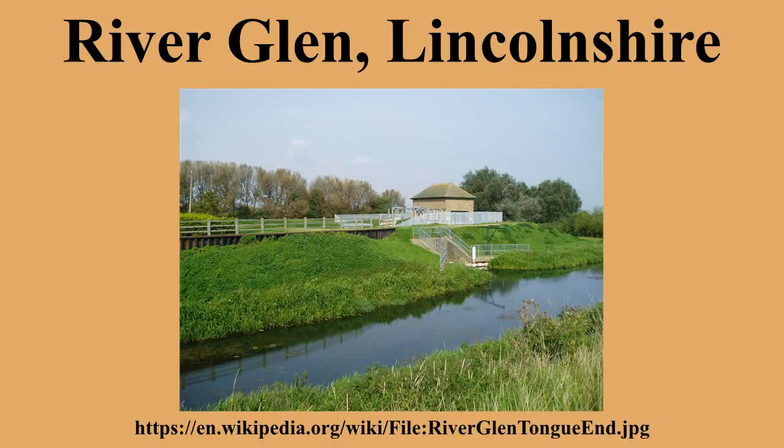According to a plaque fixed to it at the time, the sluice had 3 openings, each 8 feet wide, with pointed doors on the downstream side, which closed as the tide rose, and lifting gates on the upstream side, which would be raised to discharge the water. The sluice was replaced by the present structure in 1824.